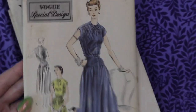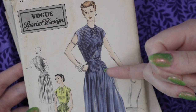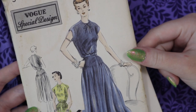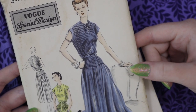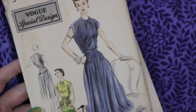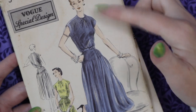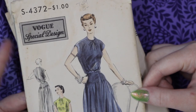I don't know if this is even fully going to show up on camera, so I will zoom you in. Look at all of these pin tucks, like holy mother of freaking pin tucks. So you can have the entire bodice pin tucked as well as the top of the skirt, so the volume starts just below the hips, or you can just have the skirt be pin tucked and have a more traditional dolman sleeve bodice. It has a little slit and tie at the collar. Absolutely amazing design, and it is a Vogue special design, so it could have a label in here, I'm not sure.